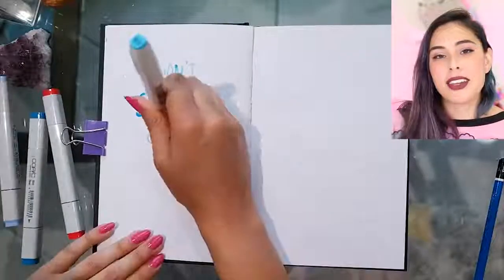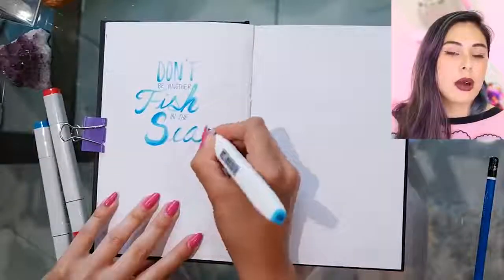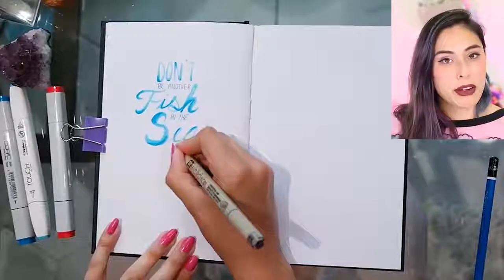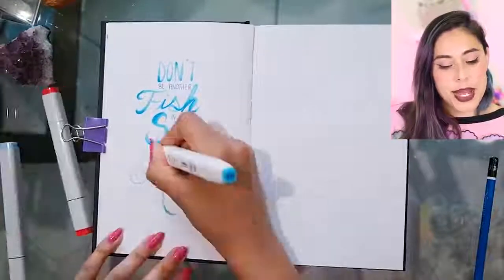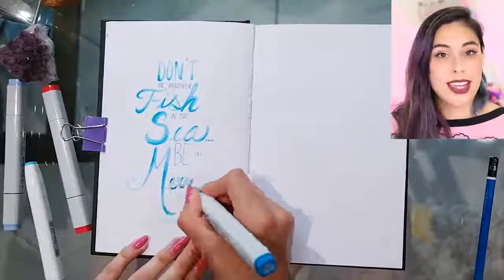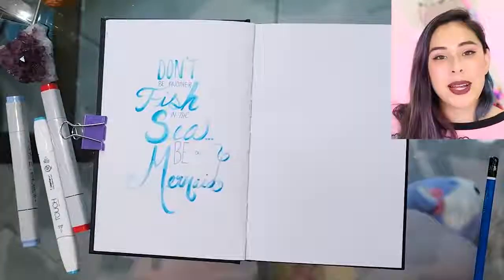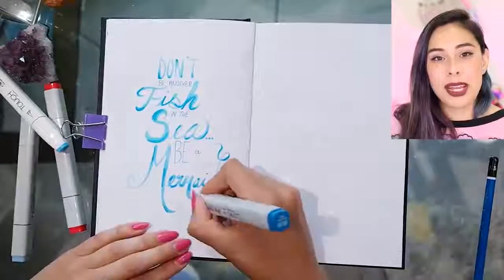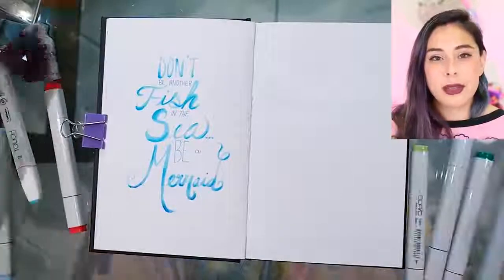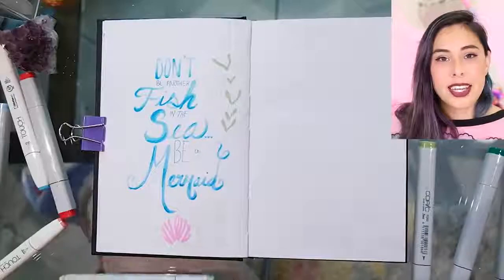So I really liked having a simple quote on one of the pages, and I decided to keep the same layout and work on my typography a bit, but the quote that I'm using is, "Don't be another fish in the sea, be a mermaid." So I love the meaning behind this quote. I was trying to look up different mermaid quotes, and I found something similar to this one, but I kind of changed it and adjusted it a bit.